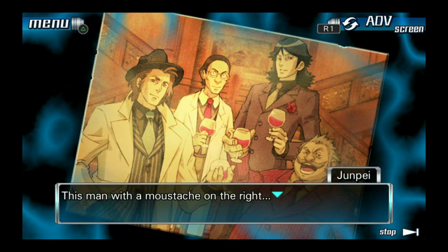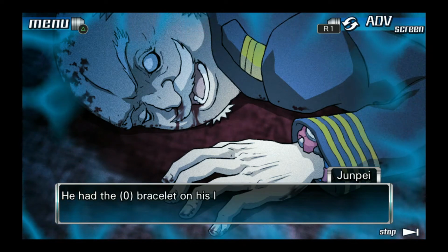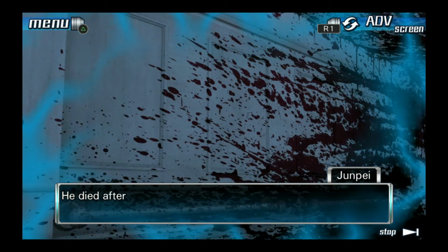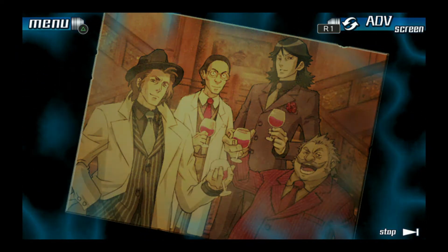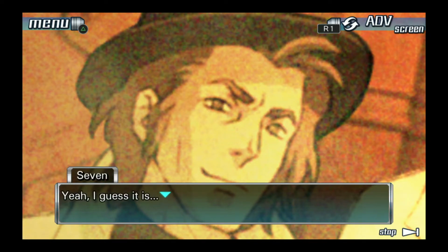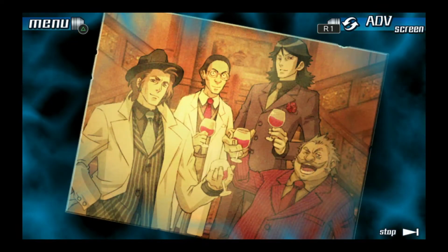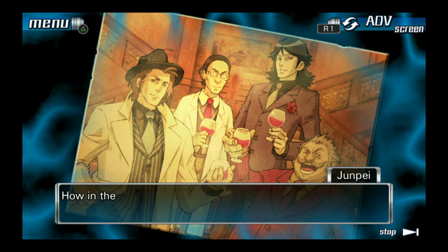This man with a mustache on the right. He's the same guy we found murdered in the captain's quarters. He had the Zero bracelet on his left arm. And this second man, with the glasses and a doctor's coat. He's the 9th man, the one with bracelet number 9. He died after he went into door 5. But this guy, the one in the striped suit... Oh man, that's Ace. No doubt about it. But what does it mean? What is Ace doing in this picture? Not only Ace, the 9th man and Cap too. And they look happy, like they knew each other well. How in the world are these 4 men connected?